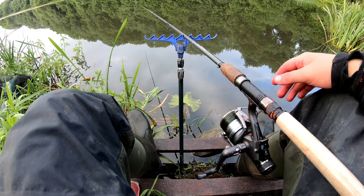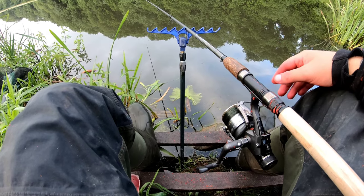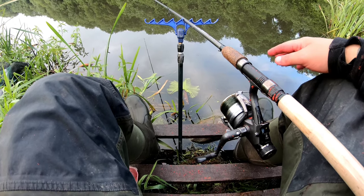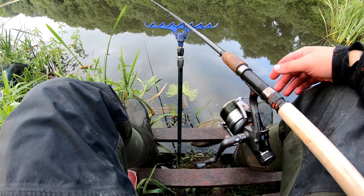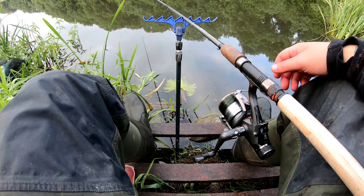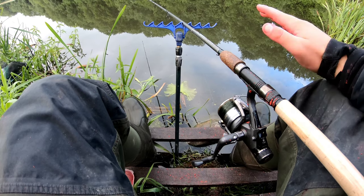My plan was to stick on a bit of sweet corn because I knew it would be a lot slower, and give you a bit of an in-depth view into the ground bait and the different particles and the different things I was using. I had no sooner started to look at it, and I looked up and the float was sailing away. Struck into it, and probably the best fight I've ever had off a tench ever in my life.